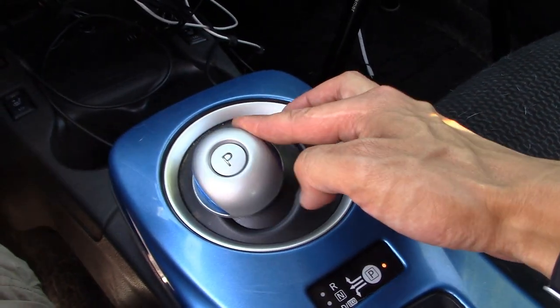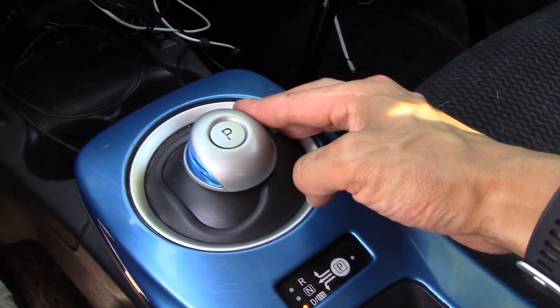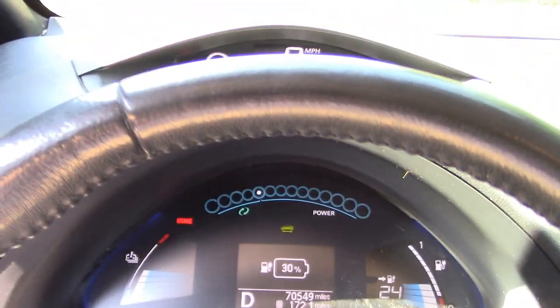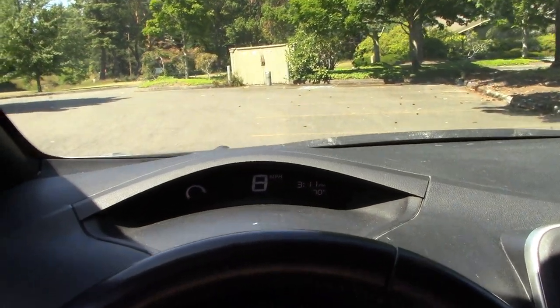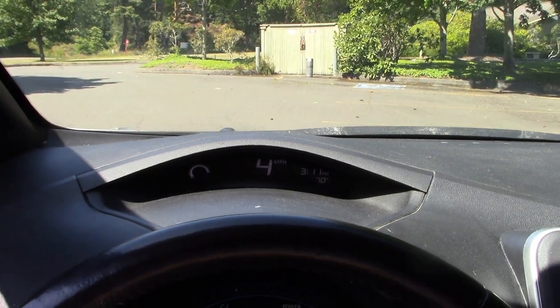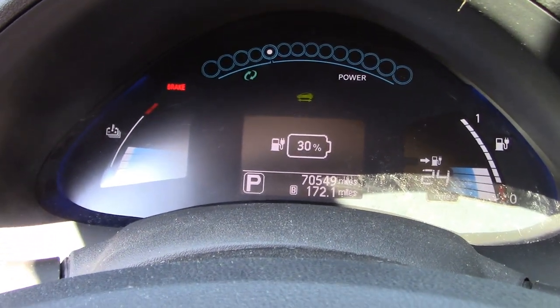So again, if I just go ahead, let's go into drive. So now we're in drive eco. And now if I hit this one more time, we'll go back to normal drive. So now we're in normal drive mode. Again, let's do a really simple example of just driving for a little bit. Pretend I made a whole day's trip. Okay, let's go ahead and stop. Put the e-brake on, put the car in park. We are in normal drive mode, right?